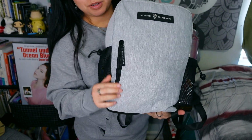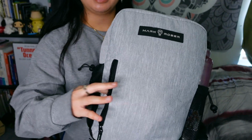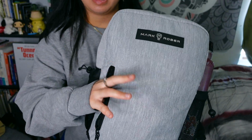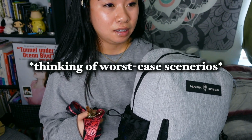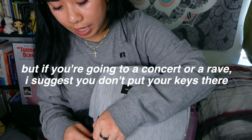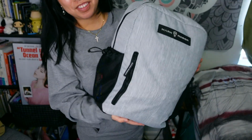And then inside this backpack, there's this pocket here. It's so cute. It's just a little side pocket, but I like to keep the stuff in here that's easy to access, such as hand sanitizer, because you never know when you need it. Actually, you always need this. Ever since COVID or even before then, it's good to have. And then I also have my AirPods because I like to be walking on campus with my earphones in. I also have my keys in case I gotta get to my house in a hurry. But if you're going to a concert or a rave, I suggest you don't put your keys there because it's gonna get hijacked. So yeah, that's for this pocket here.